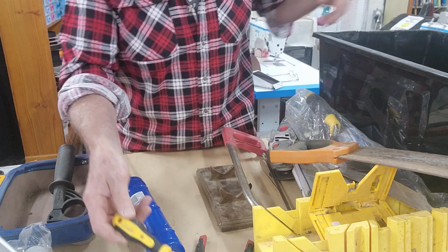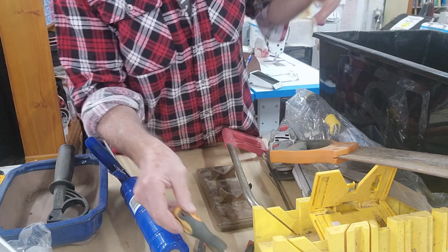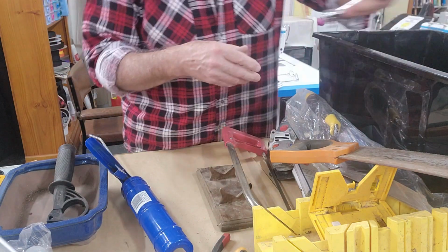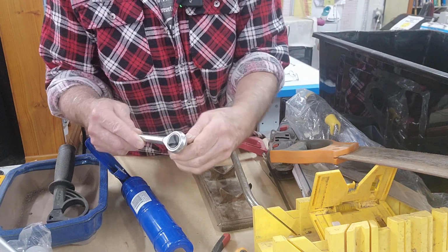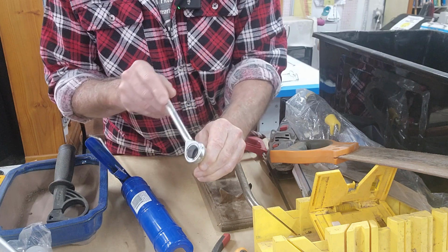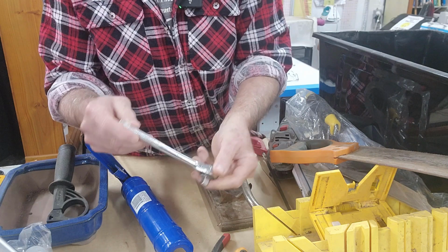That one can just go in the dollar box. There's another one of those Craft Right ones. We might have more than a set. And a little 3/8 ratchet. It's again only a cheaper one. You can tell how they've been cast. It feels like the ratchet's still okay, but no brand on it.